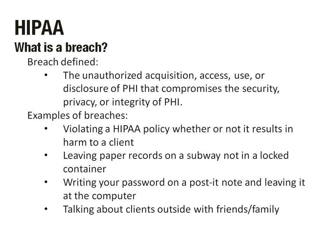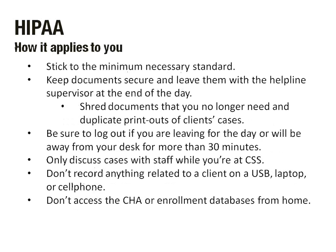Even when we leave messages, we don't necessarily disclose the reason why the person called or the outcome of the query they had, because you don't know who's accessing that information. So in terms of HIPAA, stick to the minimum necessary standards. Keep documents secure and leave them with the helpline supervisor at the end of the day.